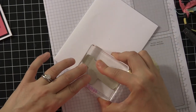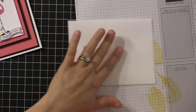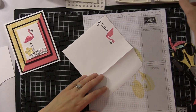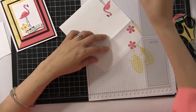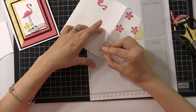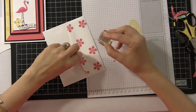Great. Now I'm going to stamp it on my envelope. Straight down, straight up. Super cute, right? So now we have our flamingo, which matches our card. Now our flap. What are we going to do with our flap? Well, since we have pink strawberry slush on our flower, let's just start stamping some pink flowers. And it's going to be very random. I'll just stamp a few here, a few there, back and forth. Let's see, there we go.